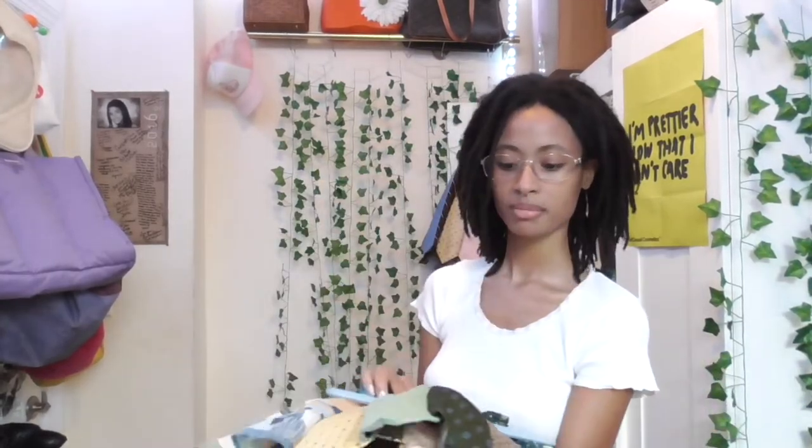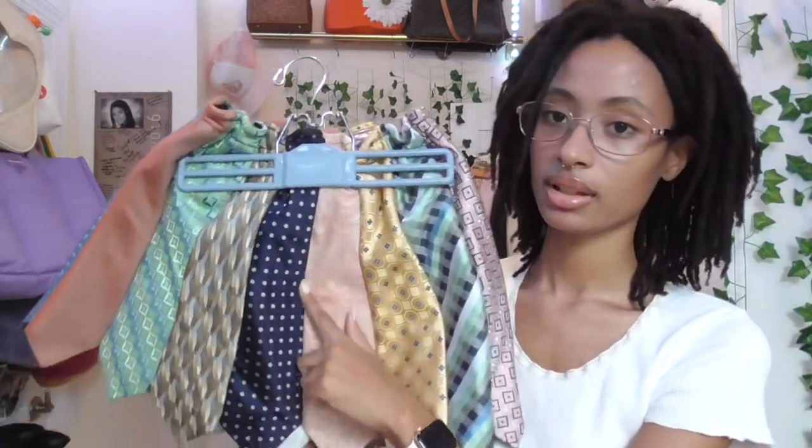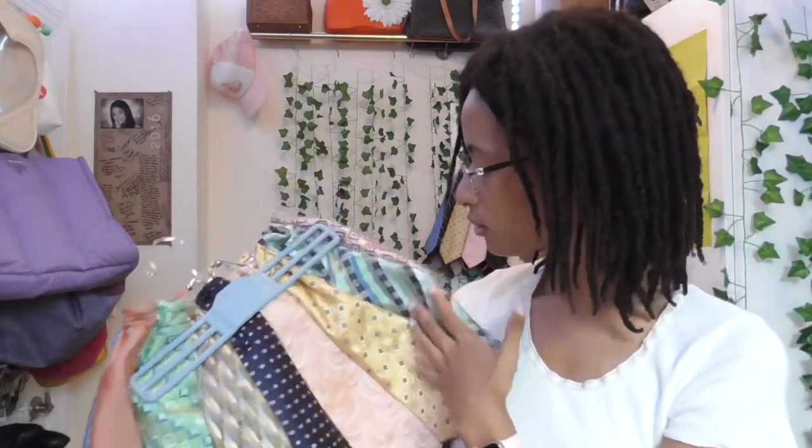When it comes to this one, I'm just unsure. Oh! Because I really love this cream orange tie, and I love the green and earth tones, but I don't know. I've already decluttered two of my tie skirts, and I've sold one already, but I really love this one, and I feel like Tinkerbell when I wear it, so I'll keep it for now.